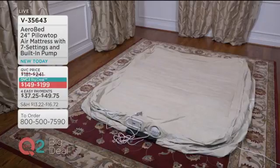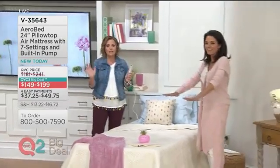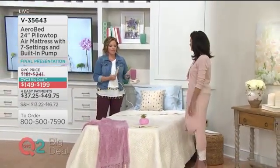Yeah, and I've never had one that completely deflated on its own. Usually I have to roll on it, where you've got to push the air out. This is for convenience, and that is the ultimate in convenience.